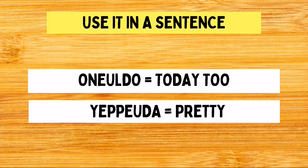Our word for today is 오늘도. This is our word for today, and we already know that it means today too. But just a reminder, this is just a combination of 오늘 and 도. 오늘 means today, and 도 is used to say too. So 오늘도 means today too. The second part of the sentence is 예쁘다. This is already discussed in this channel, and we already know that it means to be pretty. So if these two parts are combined, it would result in a sentence that means, today too, you are pretty.